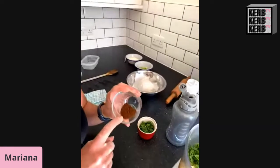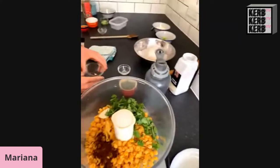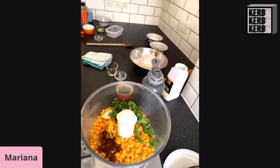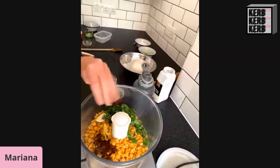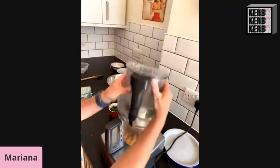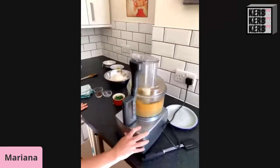Then I've got that roasted jeera, roasted cumin seeds. Like I said, if you couldn't be bothered to roast the seeds, that's totally fine. Just use normal cumin. So I'm just going to put in about half a teaspoon, and then a pinch of salt. Then we're going to get our lid on, and then make some noise.